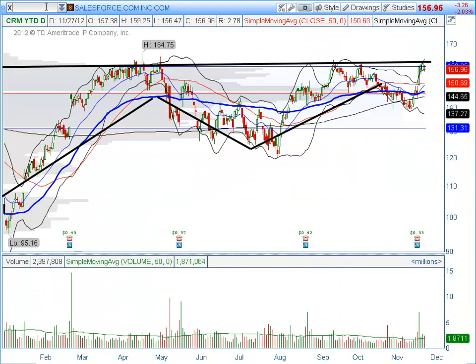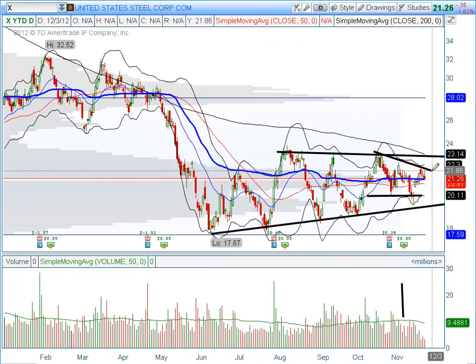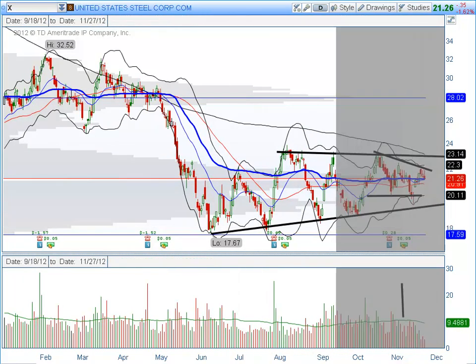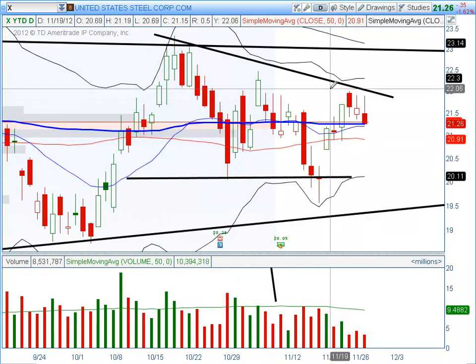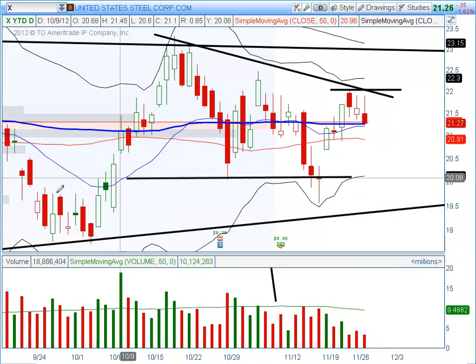Also, U.S. Steel, we're getting a lower high here. The volume is definitely weak, but you're at the top end of the range. If you want to place your stop above 22 for a retest of about 20, that's not a bad risk-reward ratio.